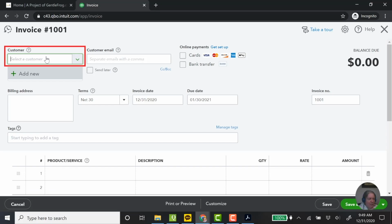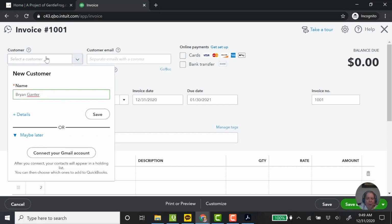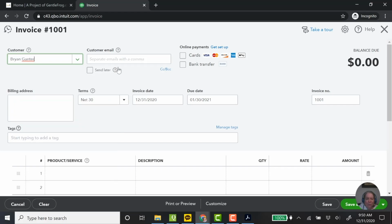So the customer in the upper left-hand corner. Who's my customer? It's Brian Gatner. Just like before, I'm going to choose to not enter details, and I'm not going to connect my Gmail account. I'm going to click Save. I'm going to skip over the email. I could enter an email and I could email this to my client, but I'm not going to. My invoice date is 1/5/20. My invoice number is 100.